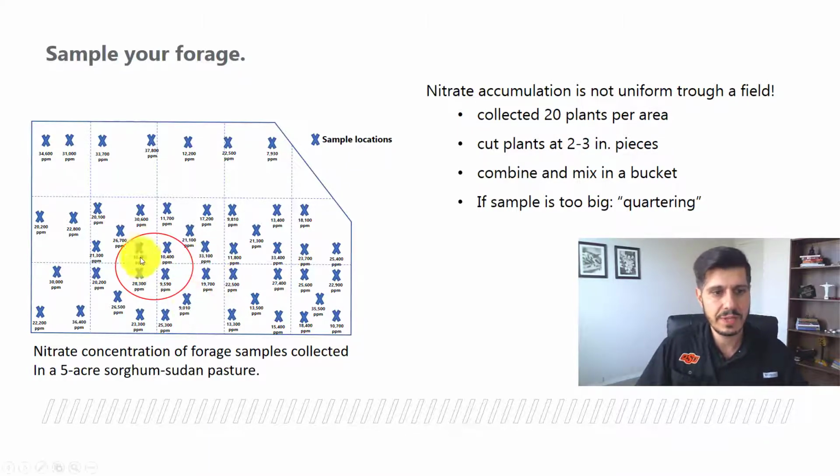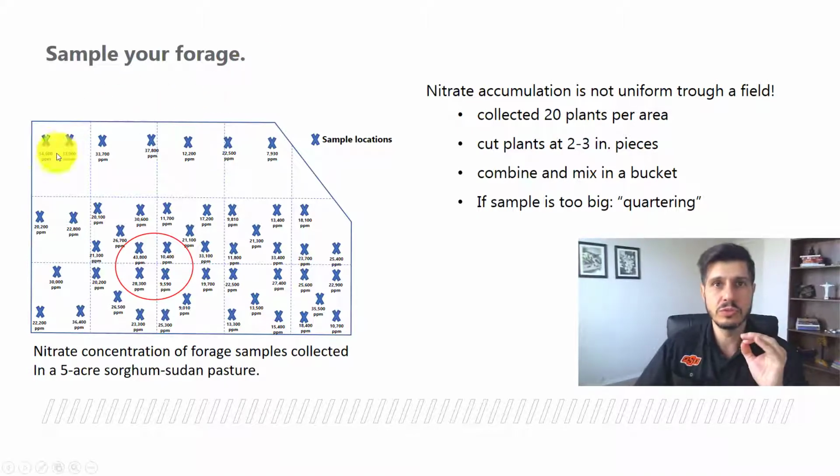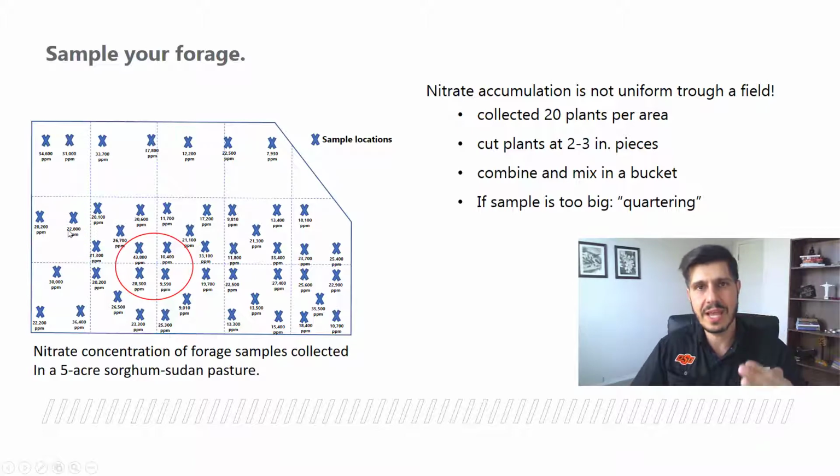But at the same time, pretty close to that, we have another plant that tested at 9,590 ppm. That means it is borderline toxic to the animal. So as you can see, we have high variability. That's why we're supposed to split our area into small sub-areas and then sample plants inside of these sub-areas, as I'm saying here, and then submit samples for each one of them.